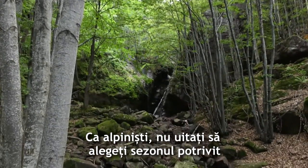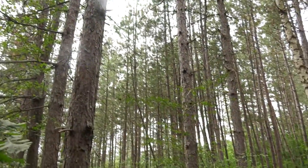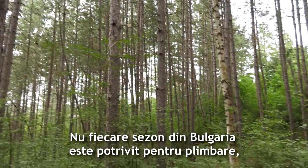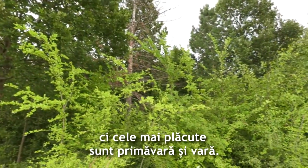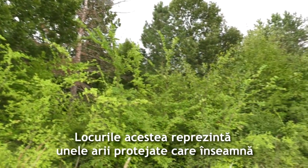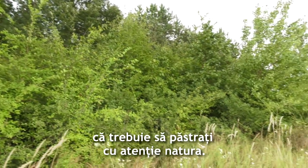As mountaineers, do not forget to pick the right season to see the protected areas. Not every season in Bulgaria is suitable for a walk there, and the most pleasant ones are the spring and the summer. The sites are protected areas, which means that you must preserve the nature carefully.